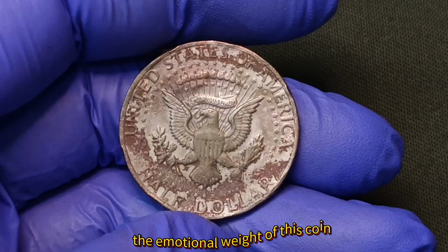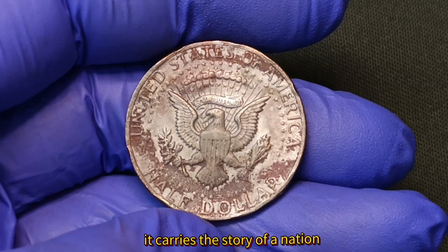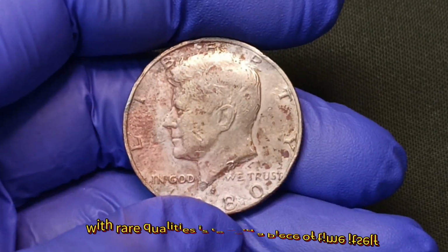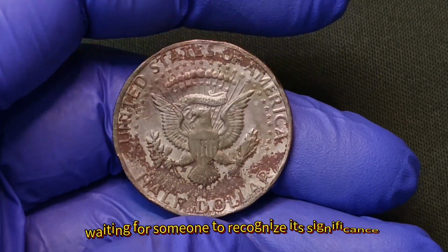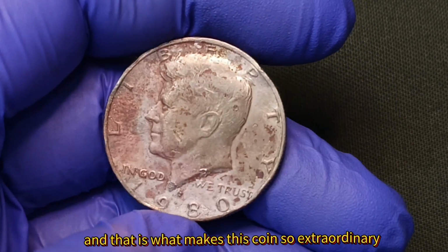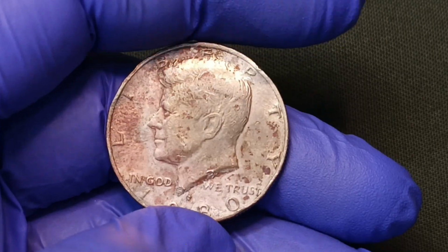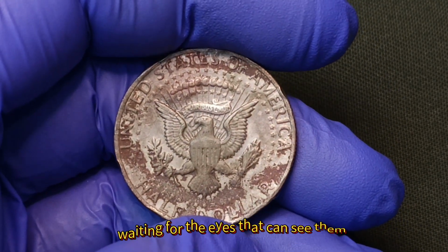The emotional weight of this coin cannot be underestimated. It carries the story of a nation, the image of a fallen leader, and the thrill of rare fortune. To hold a 1980 half-dollar with rare qualities is to hold a piece of time itself, frozen in metal, waiting for someone to recognize its significance. And that is what makes this coin so extraordinary. It blurs the line between ordinary and extraordinary, between pocket change and priceless treasure. It reminds us all that the world is full of hidden riches, waiting for the eyes that can see them.